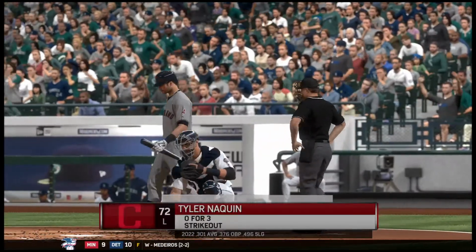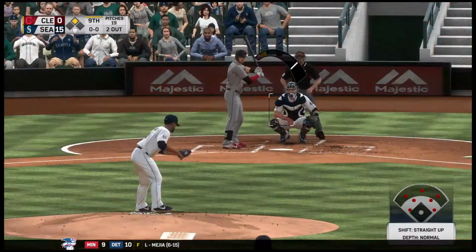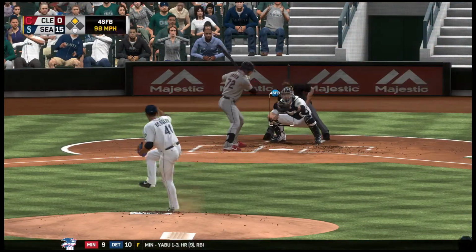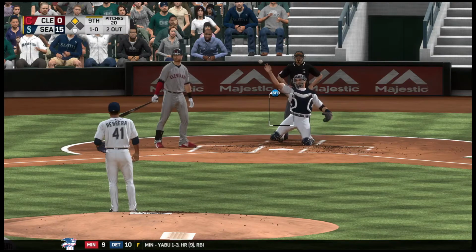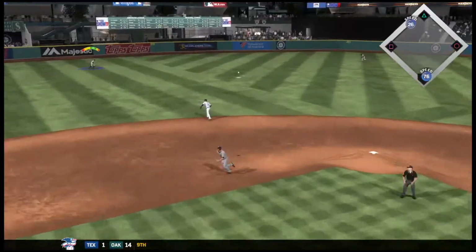And next will be the versatile Tyler Naquin. And his guys are looking to erase that donut on the scoreboard with a runner in scoring position. Yeah, Matt, they've been really shut down so far in this one. They've had runners on base, but haven't been able to string anything together.